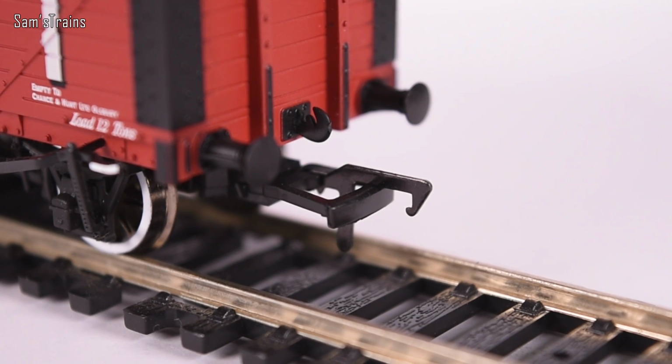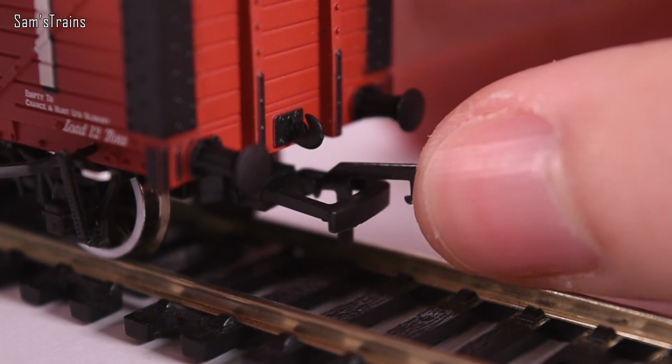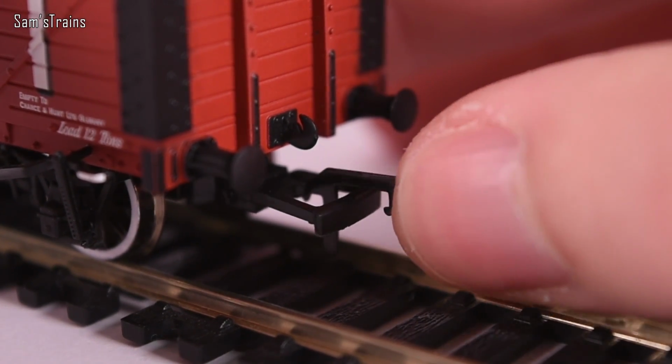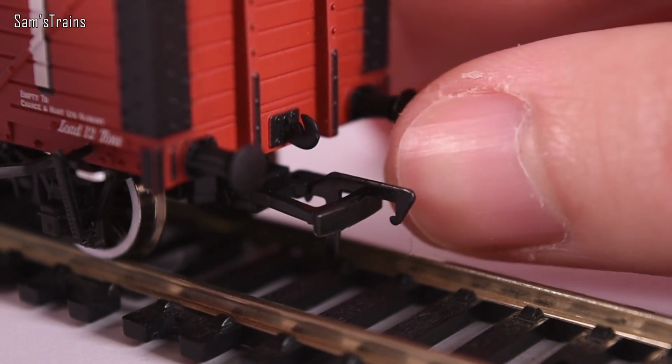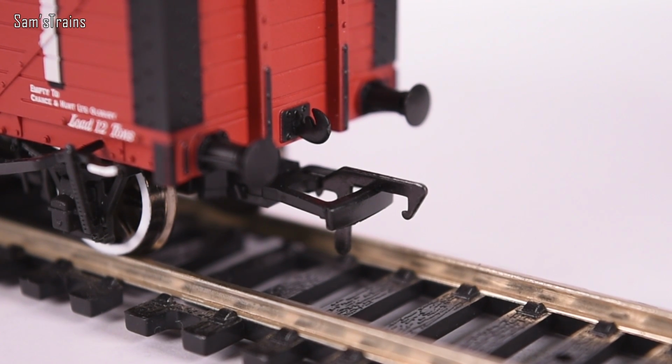The couplings are pretty basic. We've got NEM couplings, obviously, and they are pivoted, which is nice, and they spring pretty well as well, so I'm not expecting to see any problems with those. They're quite simple, but they are fit for purpose, I'm sure, and we'll test them later on and see.